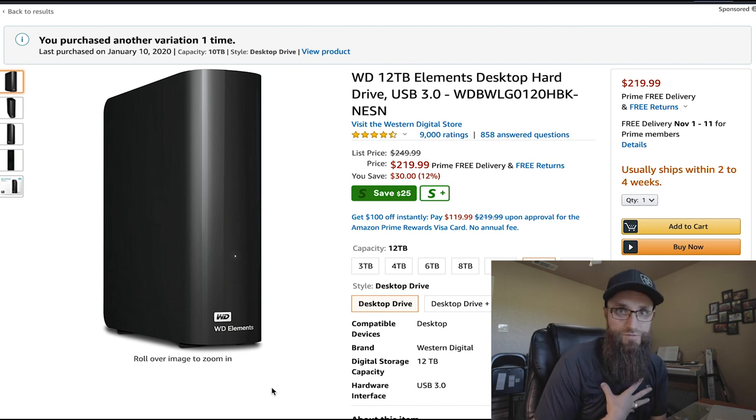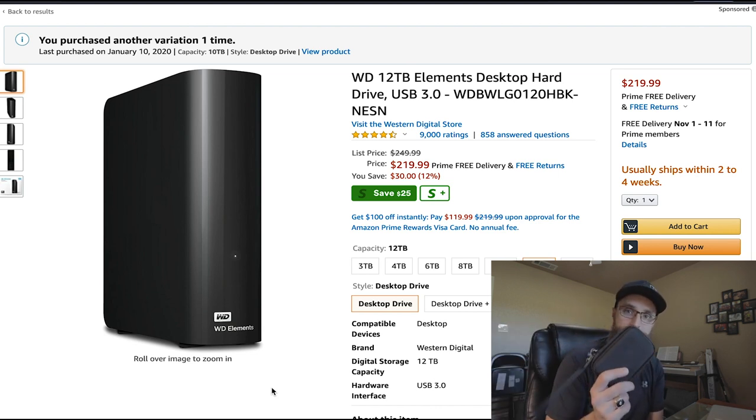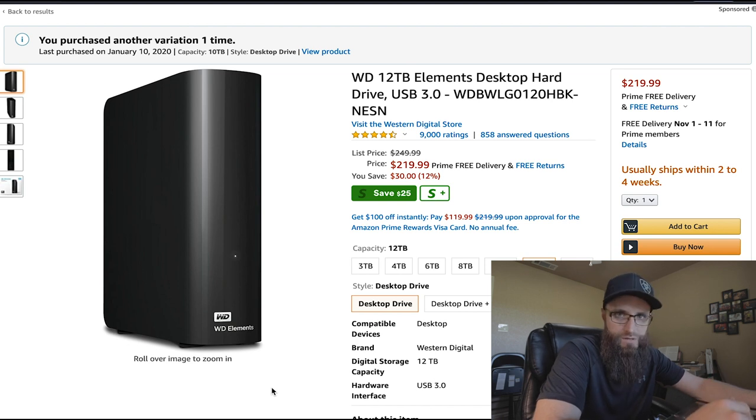Now that was something personal for me. But from these mistakes and not having something to back up my stuff on, that's a big no-no in this industry because we have video and photos. We need something to back it up temporarily and then something larger for greater storage. And if you think that 10 terabytes, 12 terabytes is a lot, it is. But if you're doing video as well, it adds up very quickly.